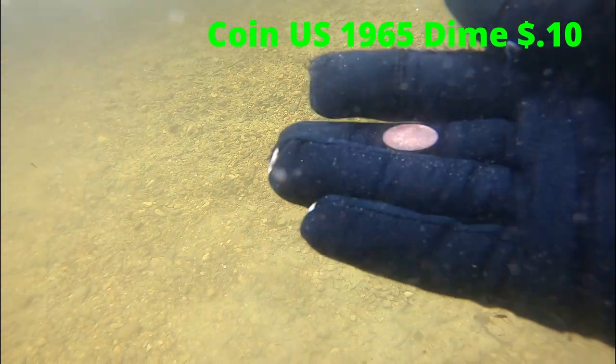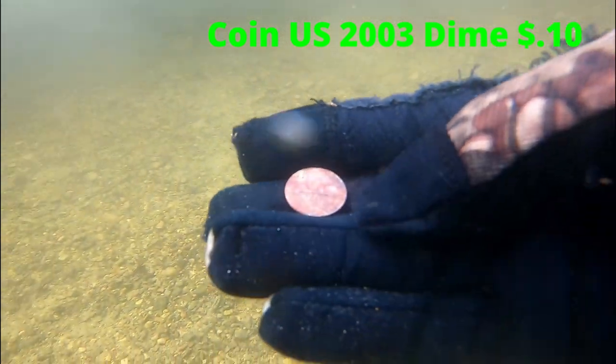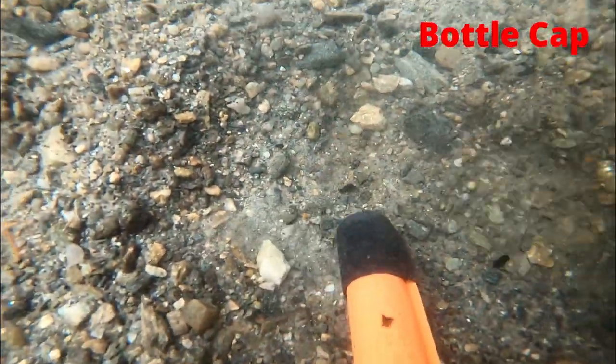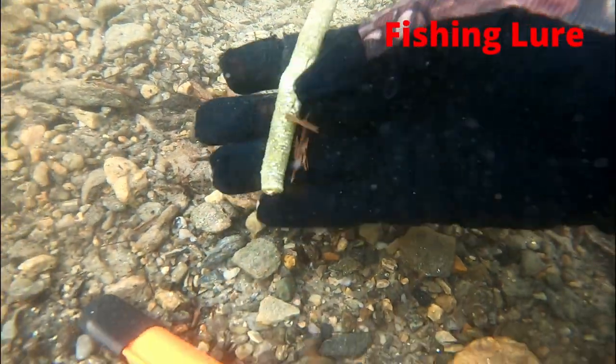Here's a 1965 dime, off by 1 year. Another US coin, 2003 dime. Here's a bottle cap. Here's a 1967 dime. The next target was a fishing lure.